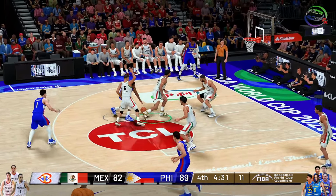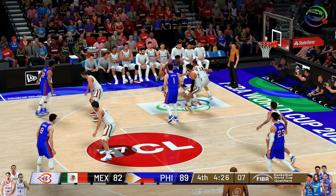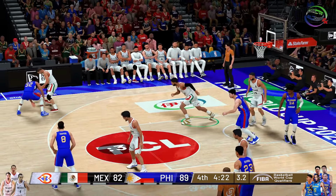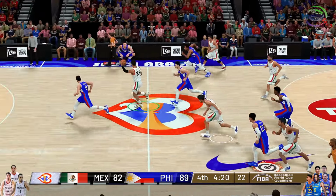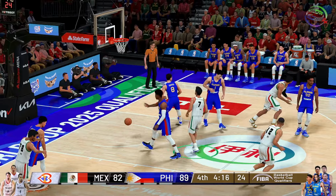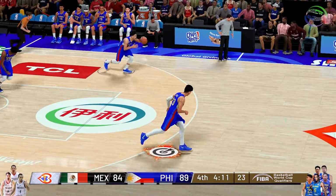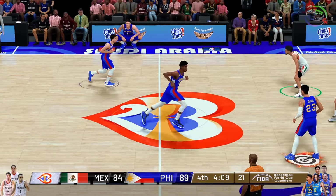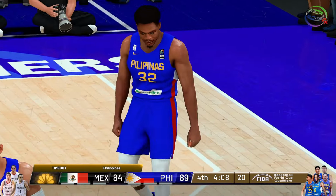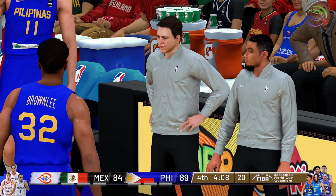Here's B. Pass to A-Train. Here's B. Got a piece of it. In transition, here they come. And the basket is good. Such opportunistic basketball right there. And when they desperately needed it, too. Things just aren't going their way. He clearly wants to talk it over. Well, the defensive intensity has to pick up, and I'm sure Coach is going to let them know that.